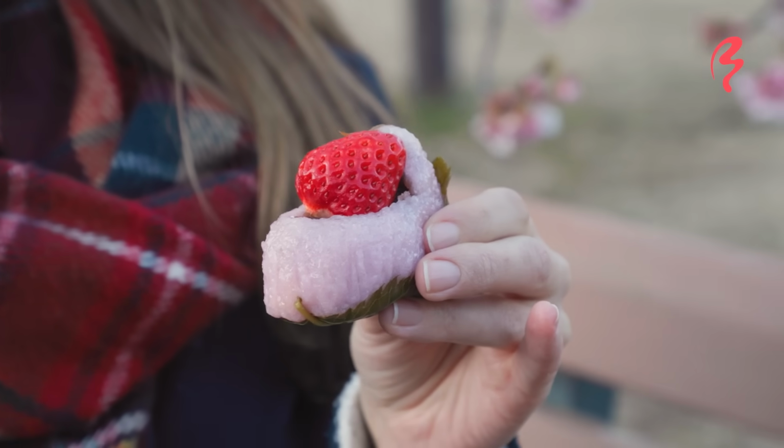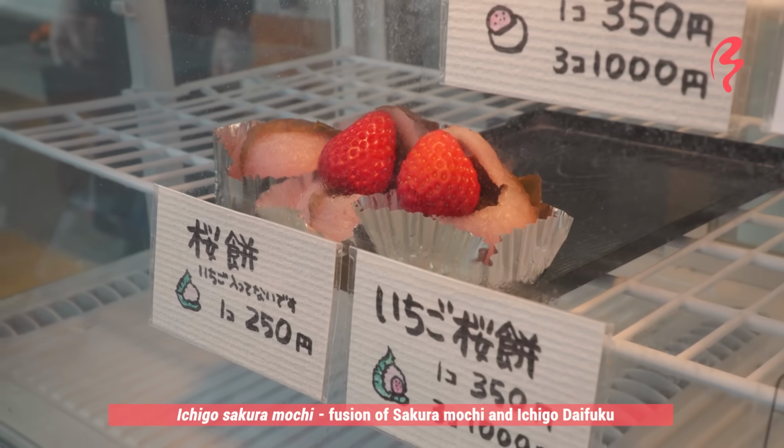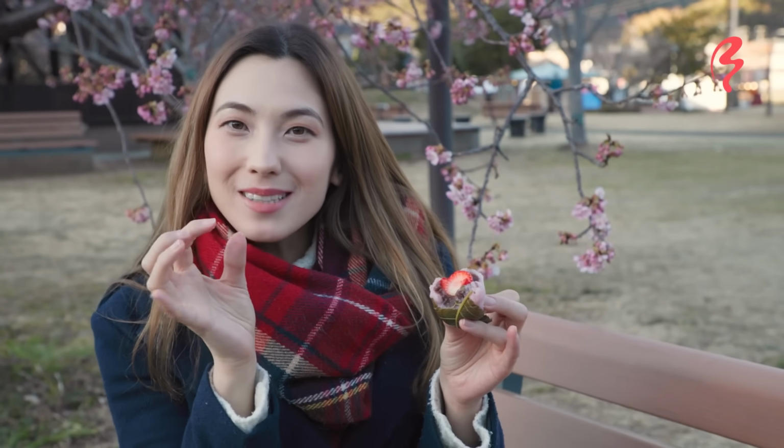So here is the last star of the show, the Sakura mochi Ichigo daifuku fusion. So let's take a bite, here we go. That is so sticky. It's got some glutinous rice mochi where you can still enjoy some of the little rice grains. So they don't completely pound the rice down. They kind of leave a little bit of the rice grains to enjoy, and you get some red bean paste inside. So it's very sweet, but the strawberry gives it this really refreshing juiciness that balances out that sweetness.